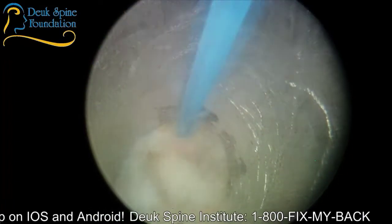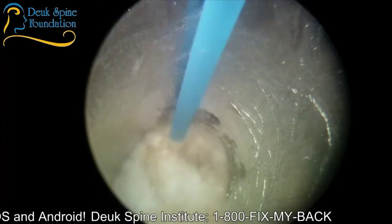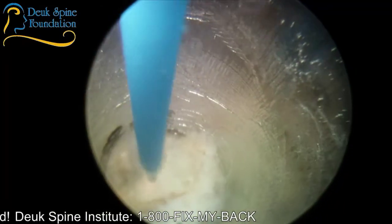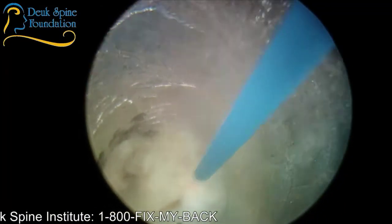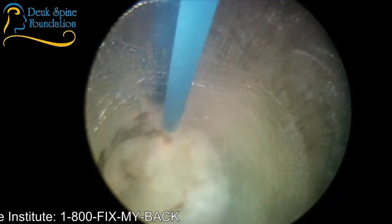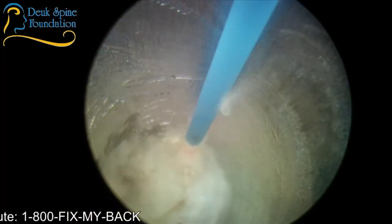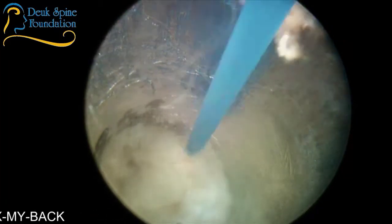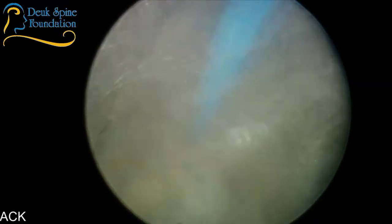As a matter of fact, there are very few surgeons in the world that do this type of surgery through the foramen using an endoscope at L5-S1, because they just don't even try. It's too hard to do. You see how it took me about 5 minutes to get in there? It would be impossible for most surgeons.